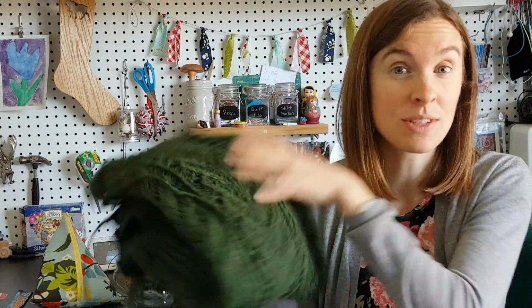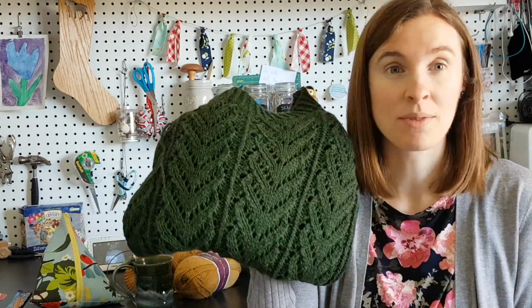The pattern is super simple. No issues knitting it at all, and no issues understanding the pattern. So if you're interested in this, I've seen a lot of beautiful gray versions of this that I could just see going with everything, as well as a mustardy color, which I'm in love with, so that would be really cool too. But I'm glad that I used up my stash yarn and I was able to finish the sweater pretty quickly.